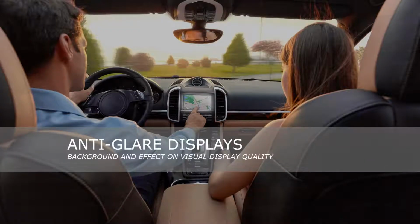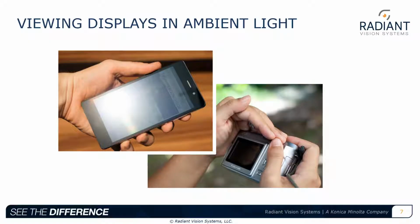So let's get into the meat and bones of this presentation. Anti-glare displays: background and effect on visual display quality. When we think about displays, especially consumer electronic displays, they're very mobile. We can take a cell phone as an example, and we can orient it in different ways, meaning that ambient light or direct sunlight hitting that display and reflecting off it can be minimized, since we can control the orientation in which we observe the information.